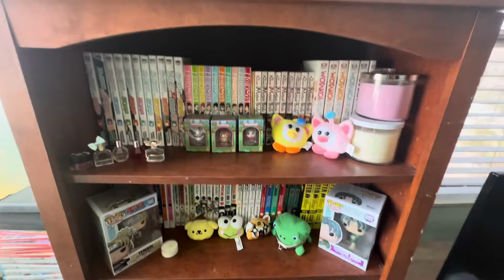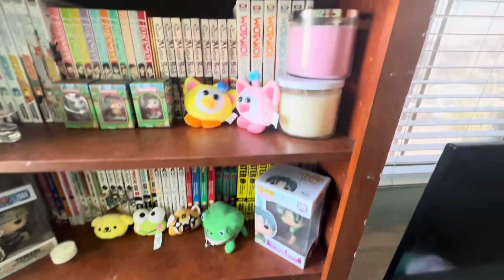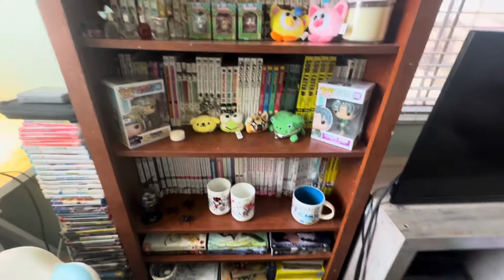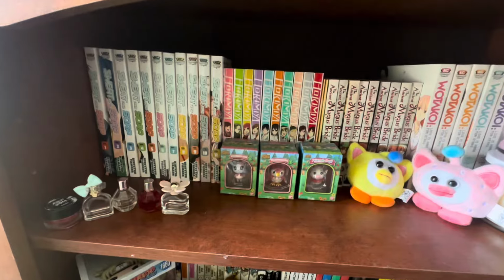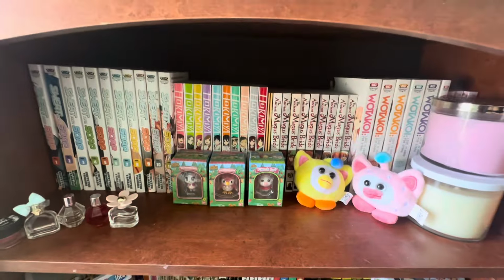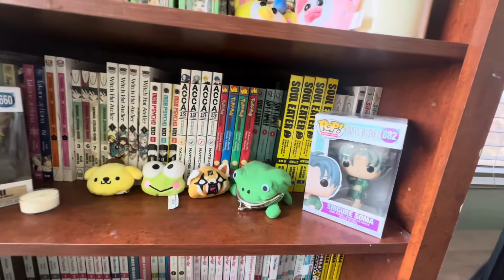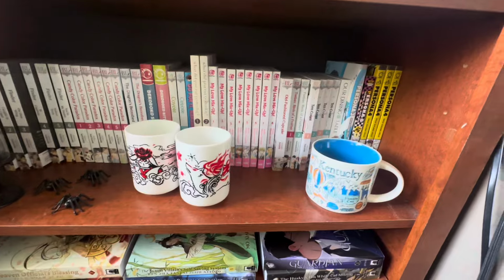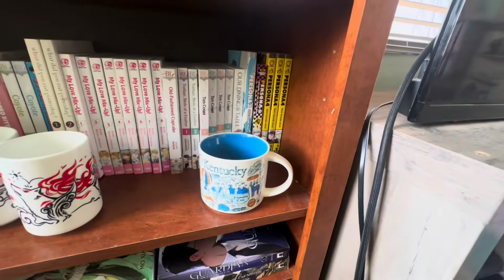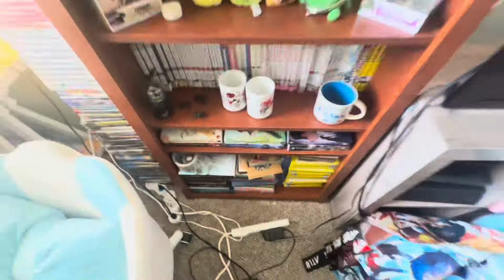This bookcase is mostly manga, so I have them loosely sorted by genre. Up here are, generally speaking, my favorite romance manga, and then my favorite some romance but also non-romance manga, then BL manga and the few Persona manga I own, and then I have novels, more novels, assorted junk.